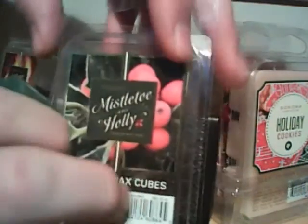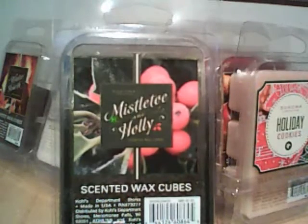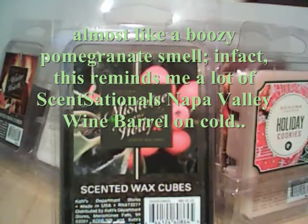Now, when I smell this, I do smell berries, but it's really odd, actually. I'm smelling more of a wine scent. You know, like some of those scents, you get that boozy red wine note. That's what I smell in here.